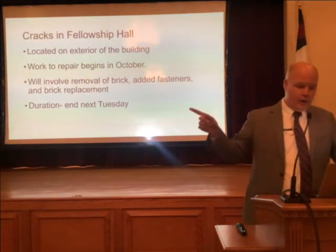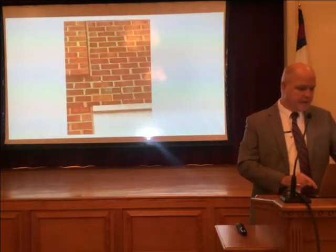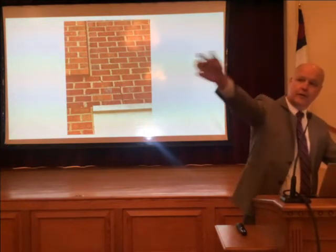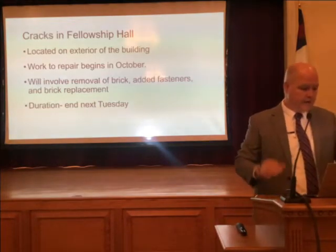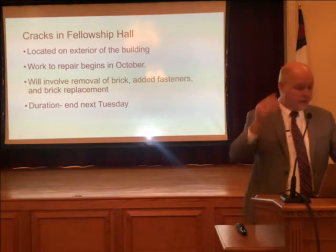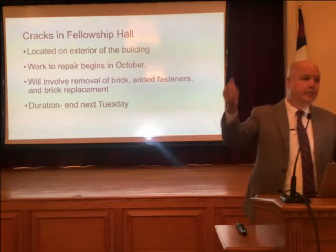Cracks in the fellowship hall. These are the cracks. They're good sized cracks. They're right here and they're right back there if you look from the outside in. And there's a company here. It is Southern Brick, and Southern Brick is here doing that work for us. They started today. They're cutting out some brick.